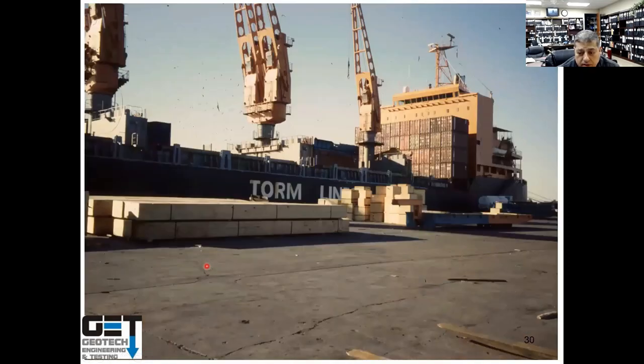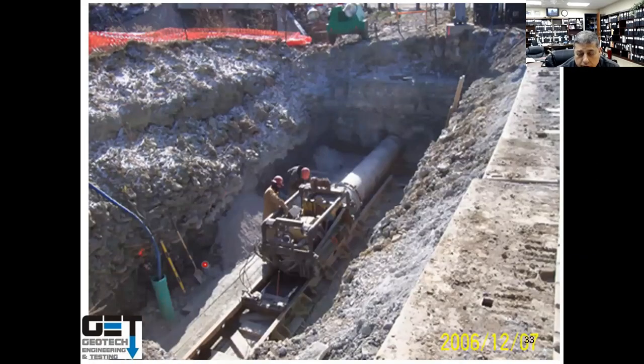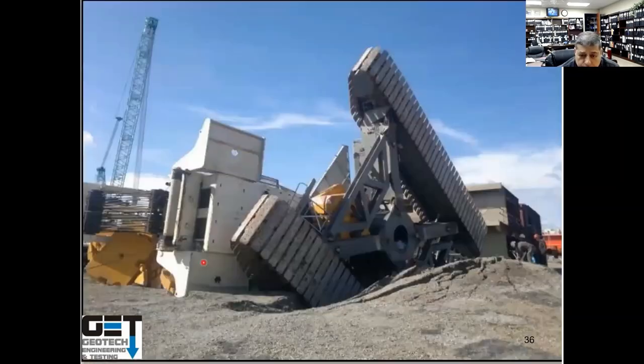Lots of load on the paving, a lot of cracked pavement, pipelines, open excavation, horizontal directional drilling, augering pipelines type stuff. I got a few pictures of failure. It's a crane out there that got a bearing capacity failure, and stuff like this can kill people. And you see the crane failures.